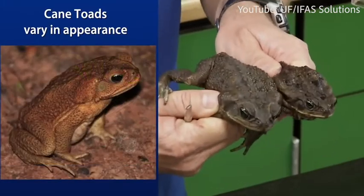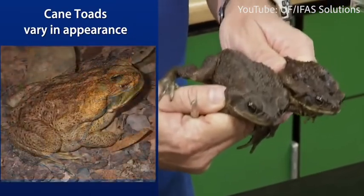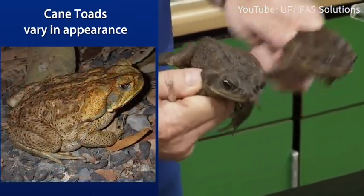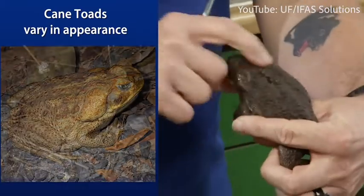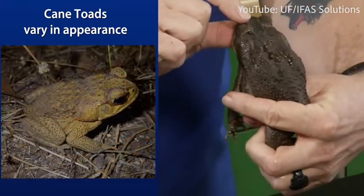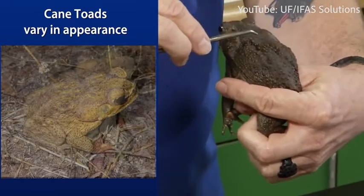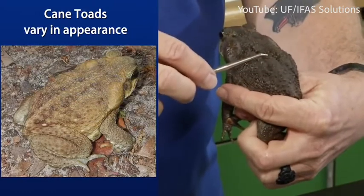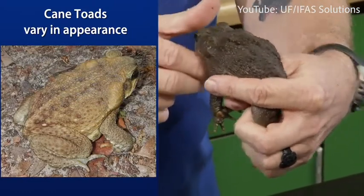So both of these toads have those toad features: warty skin, plump body, relatively short legs. And this toad does not have any obvious markings on the back, but a cane toad may very well be lighter in color than this. It might have some lighter, almost creamy color blotches, or be like this animal, just be entirely dark. That all depends on the individual.